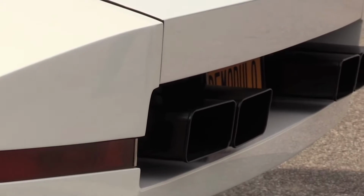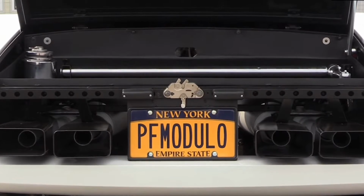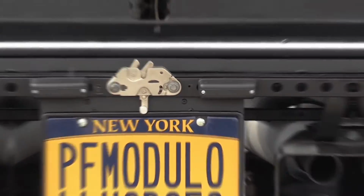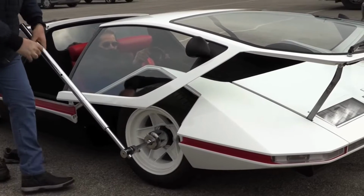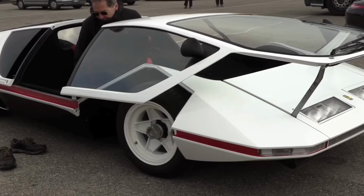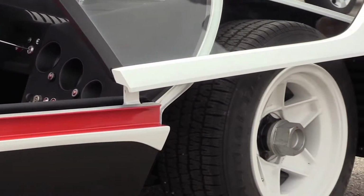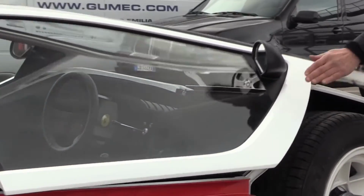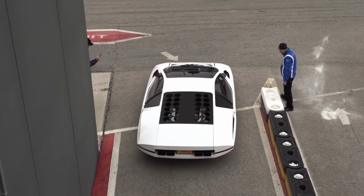Although the design's outstanding, the 512 S Modulo was not created to look otherworldly, but it was made as a superior racing car. With a 5-liter Ferrari V12 engine, the 1970 Ferrari Beast boasts a jaw-dropping 550 horsepower, maximum speed of 220 miles per hour, and an acceleration of 0 to 60 in 3 seconds. There are simply no words to describe this strange alien car that even today is one of the most powerful and futuristic cars ever to be built. Ferrari went to the moon and beyond to create this spaceship.